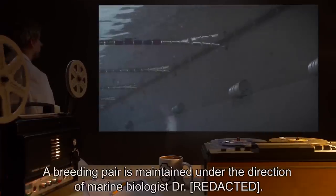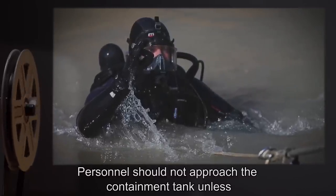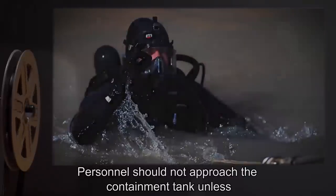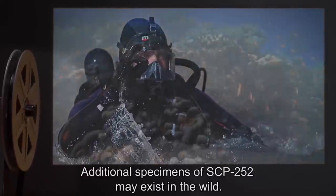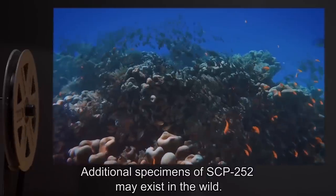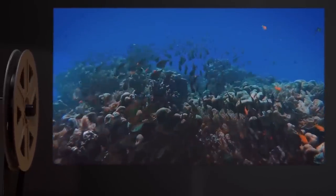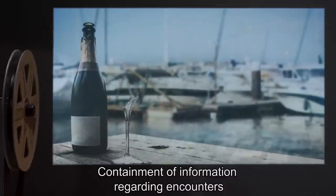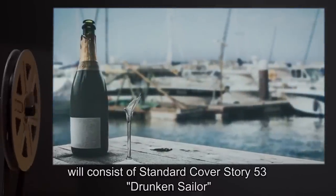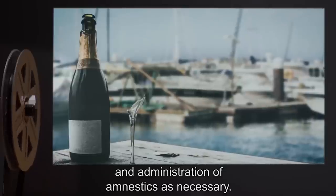A breeding pair is maintained under the direction of marine biologist Dr. Personnel should not approach the containment tank unless they have been previously prepared for the anomalous effects of the animals. Additional specimens of SCP-252 may exist in the wild. Current specimens are considered sufficient, and further acquisitions are not a priority. Containment of information regarding encounters will consist of standard cover story 53, Drunken Sailor, and administration of amnestics as necessary.